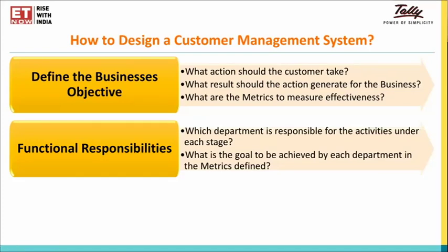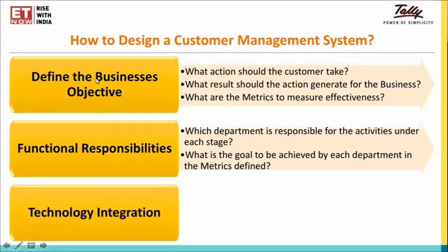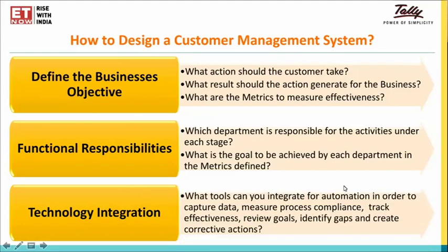Customer feedback, capturing pictures of the customer and getting testimonials from the customer is the sales department's job in the store. So you divide the responsibility and map the process and give clear roles to people saying, you do this, then they'll do this, then you'll do this, then they'll do this. And finally, you integrate technology wherever required. You ask yourself, okay, what tools can we use for automation in order to capture data, in order to measure the process compliance, in order to track effectiveness, in order to review goals, in order to identify gaps, in order to create corrective actions? Where else can we use tools and technology?